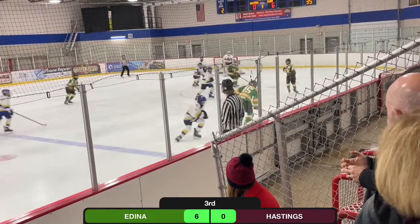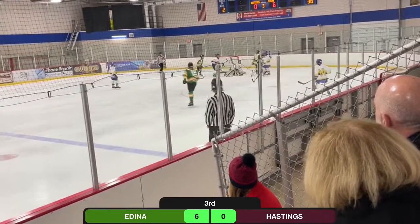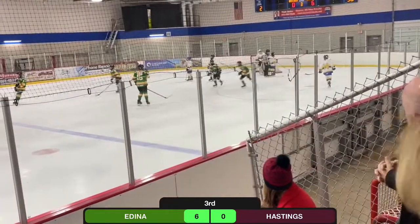Heinen does a good job of holding that one in. They're playing South St. Paul. I don't know anything about the opponent. That game last night was really entertaining. This one has been pretty much Edina in complete control all game long.